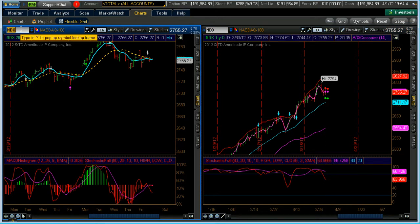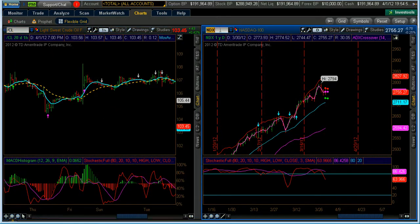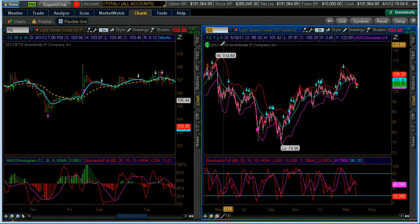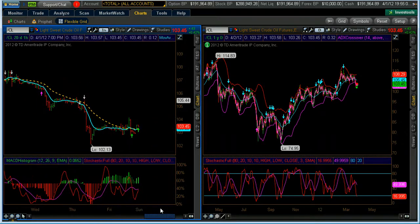Probably the, what else did I do? Let's look at crude oil because I am long crude oil. It's been a weird ride because it's really just in a range. It's either going to break out or it's going to fail. So it's anybody's question where that possibly goes. But right now, here's your 60.